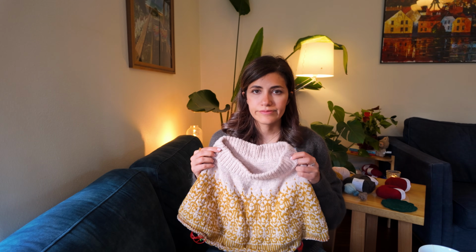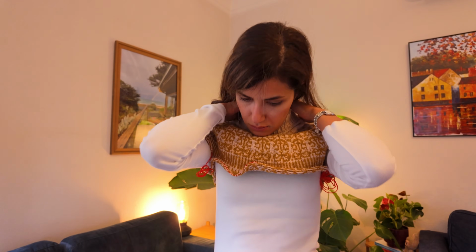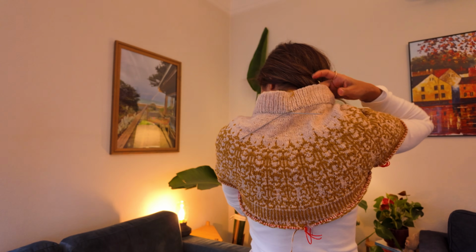But the neck, yeah, no way. I might wear it actually and show you how it looks, but it's really bad. I even tried elastic thread to fix it, but it's a bit more than that. I can't just fix it with elastic thread. This needs to be re-knitted.